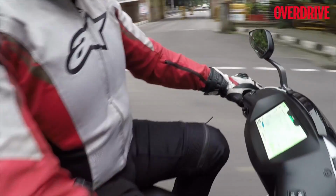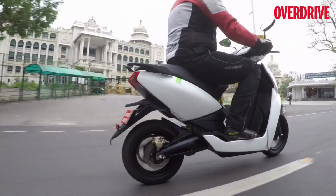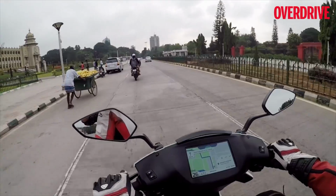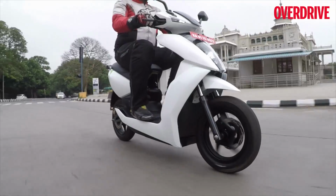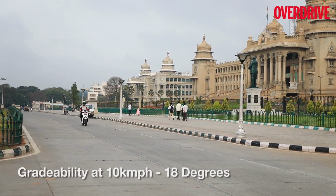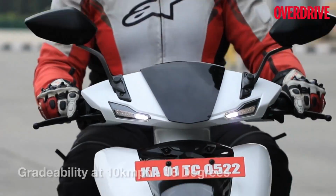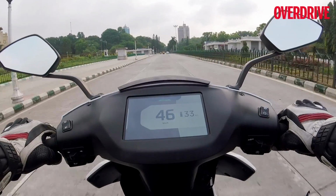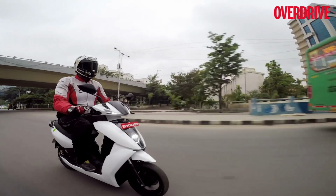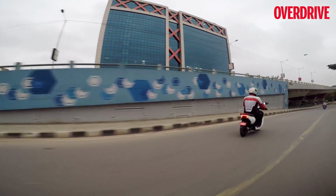One of the biggest advantages of an electric motor over conventional engines is that the motor offers peak torque right from the word go. This means the Ather 450 will be quicker than any scooter on sale in India by a significant margin. Ather has also employed a final belt drive to ensure wear and tear and power losses are minimal, and I am convinced the 450 will make quite a few jaws drop with its acceleration.